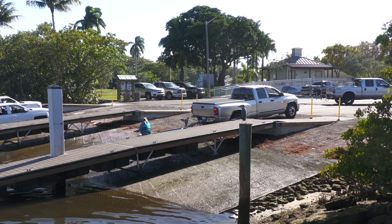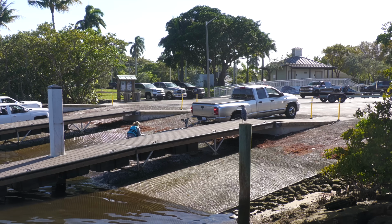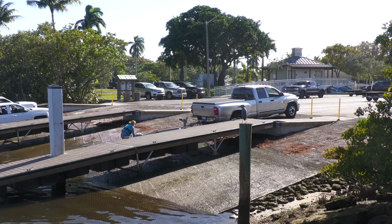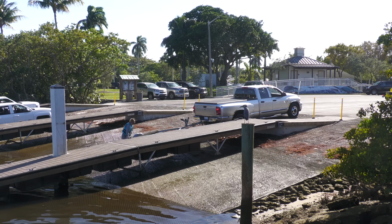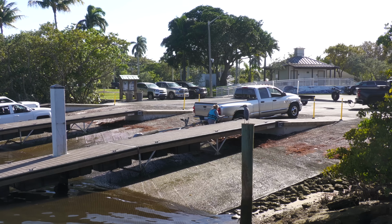I mean, let me know in the comments below, have you guys ever tried backing up a single jet ski trailer? It's been a few years since I've owned one. I have done it many a times. What is your thoughts on this? Do you guys drop the tailgate, keep the tailgate closed? Do you not need it? You can do it perfect without it? Let me know in the comments. I'm always interested to hear how you guys do it.